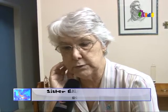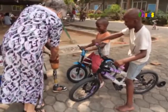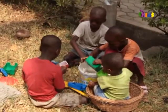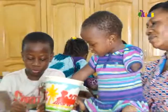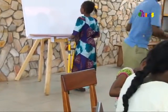And our main purpose is to serve the people of Ghana who have physical disabilities, particularly the children. And so we try to keep our prices for the children low so that everybody can afford the services they need. She is appealing to individuals and organizations to come to their aid to ensure children in need of treatment but cannot afford to pay are not turned away.